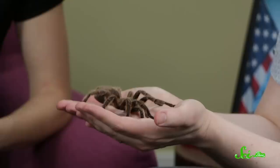This does not have mass. She's heavier. Detectable mass, yes, she is. But she's still pretty light, maybe not as heavy as one would expect. What a big cool animal. Isn't she neat? So I don't know if I told you what she was. She was a Chilean rose hair tarantula. She's a Chilean rose tarantula.